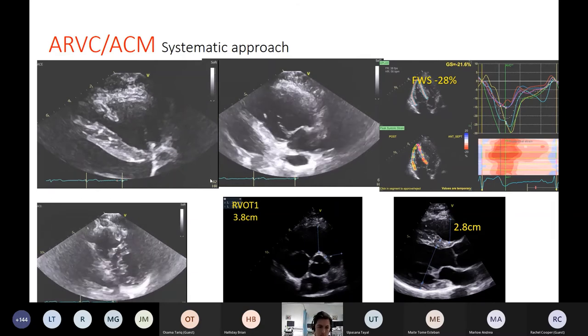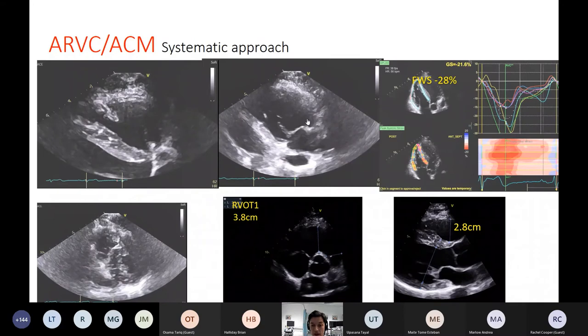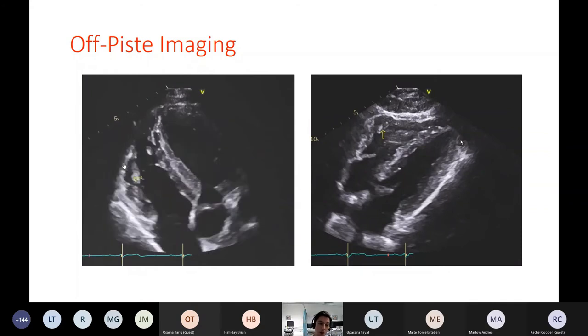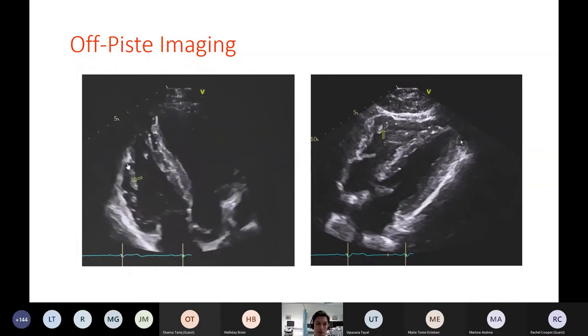And we can see from the measurements here that RVOT1 is slightly dilated at 3.8 centimeters, and he's got a normal free wall strain. So what do we need? I think we need off-axis, some additional imaging. And sometimes that means going off-piste, off-axis, to look for things if you have a suspicion.